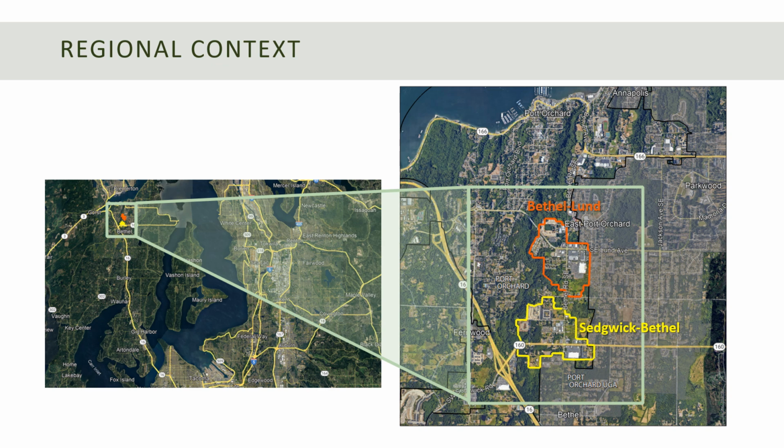Let's take a broader look at these sub-areas. Bethel and Sedgwick Bethel are rapidly growing centers with new residential developments coming in the area. Bethel Road serves as a commercial corridor with various types of retail and commercial uses that attract the broader community to travel and access the services within the sub-area. These areas are also well connected to the county and the Puget Sound through State Route 3 and State Route 16.